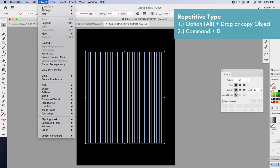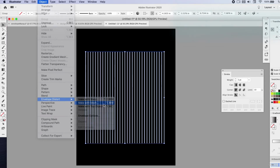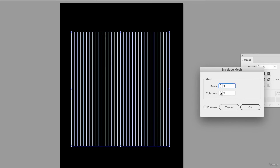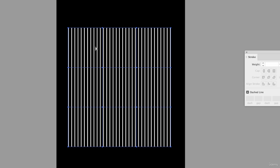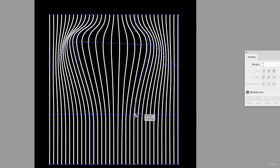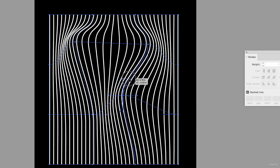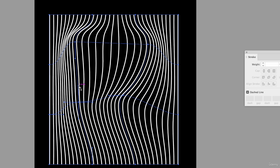And this really gets really cool and interesting. So Envelope Distort, I'm going to make with a mesh. And let's do 3 this time. So we get 3 different points. So now we can get our Direct Selection tool and do the same thing we did before. But you can see how really interesting this could look. You can twist these lines, make some really interesting patterns.